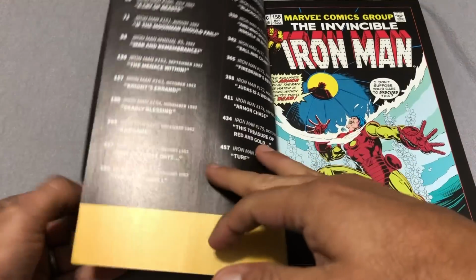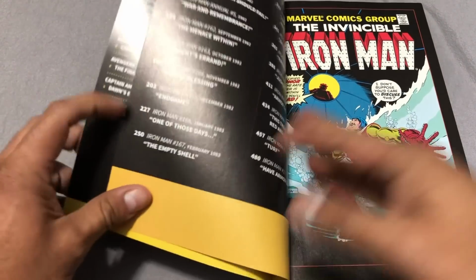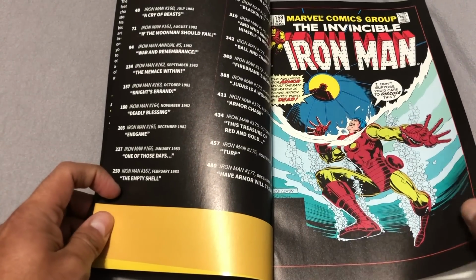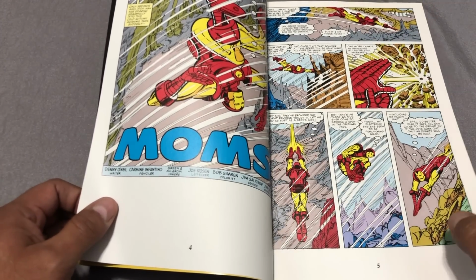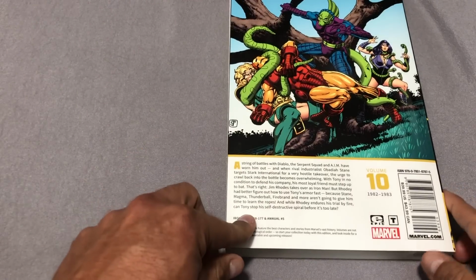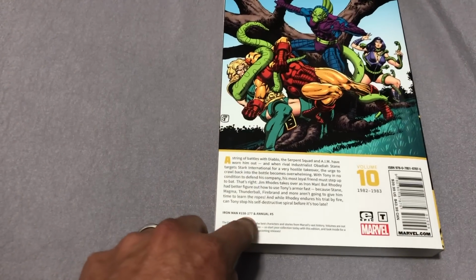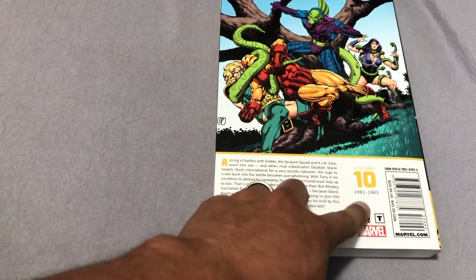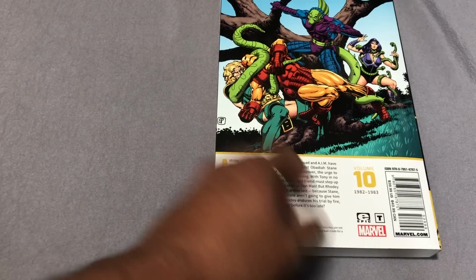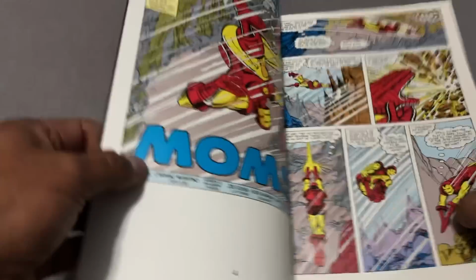Because we all know from booksellers and all the lists that we see at the end of the year from Diamond, that numbers as they go up sell less and less. So number 1 always sells more than number 5, for example. Right here in the back, it can tell you what the contents of the book are. So for example, this is Iron Man 158 to 177 and containing Annual number 5. It also tells you the years that the stories were told, and a little synopsis of what the story's about.